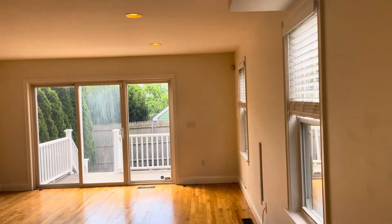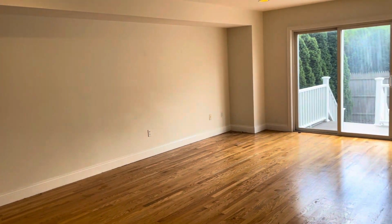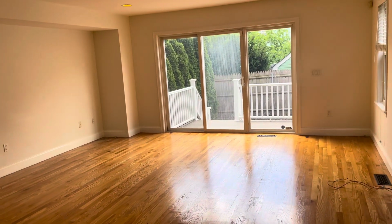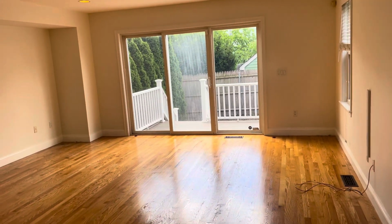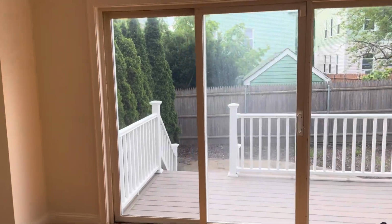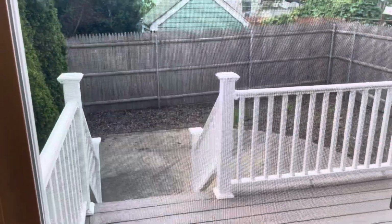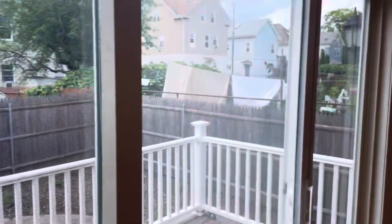Big windows, lots of natural light, custom blinds, high ceilings, very big open floor plan here. Plenty of room for dining room table as well as a large living room set. You got central air throughout. Back here you have your own private porch off the living room area, as well as a small fenced-in backyard.